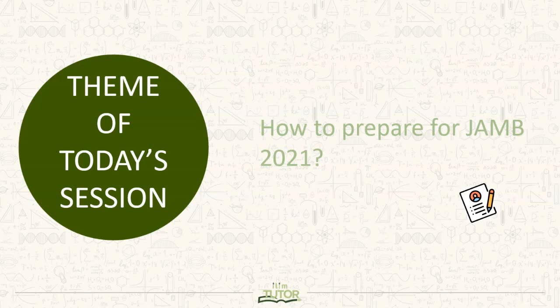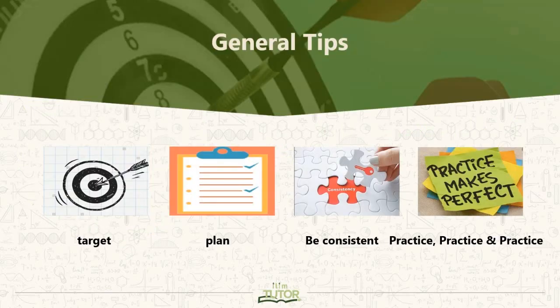The theme of today's session is how to prepare for JAMB 2021. The very first thing you need to know before we answer this question is that you first need to have a target. You have to have a target before you embark on preparing for the JAMB exams. This target can be, for example, I want to get 180, which is the cutoff score for many courses, especially humanities, or I want to get 240, depending on what you want to study in the university and which universities you are going to apply for.